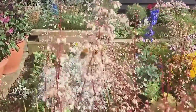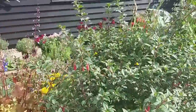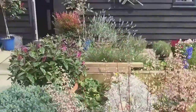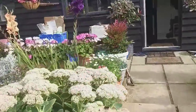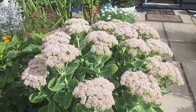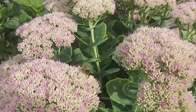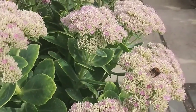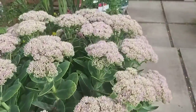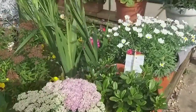A lot of bumblebees. Fishers still have green. Maybe it's the late time for flowers in September. And our pink sedum, you can see here, the color is coming. It's a pink color. And I have a lot of friends here. They love it. I think the middle of September is the full color.